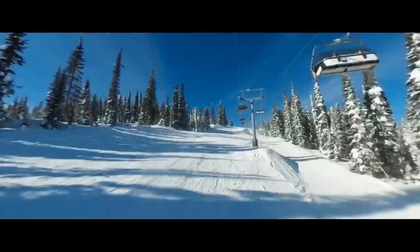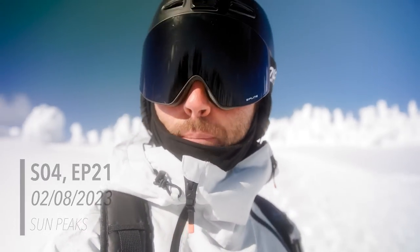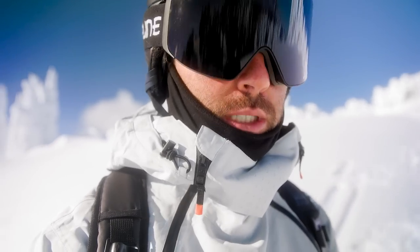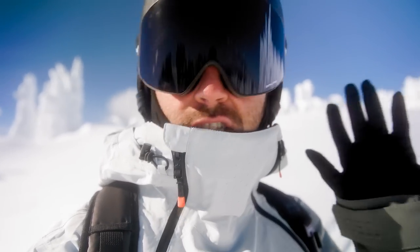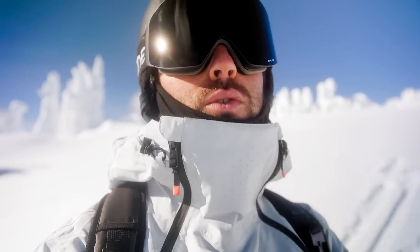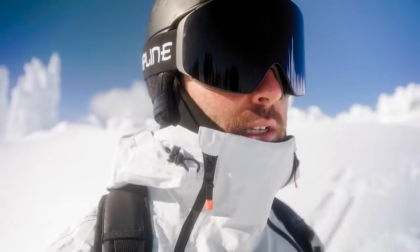Good afternoon, squad. I'm at a place called Sun Peaks Resort, which is in between Whistler and Revelstoke, outside a place called Kamloops. It's kind of the only place in this vicinity. It's on the Icon Pass, so rather than just continue driving to Revelstoke, I decided to stop and check it out because the photos are beautiful. It is the second largest resort here in Canada behind Whistler, so that's pretty legit.